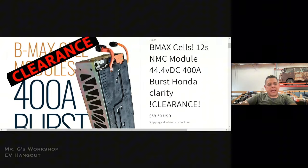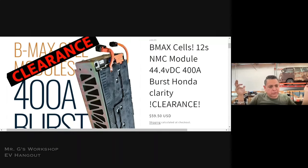But that's what you were saying. You just needed a cheap battery, the small battery that you can put in there. And I'm like, this is the perfect one. It's super cheap. $60.